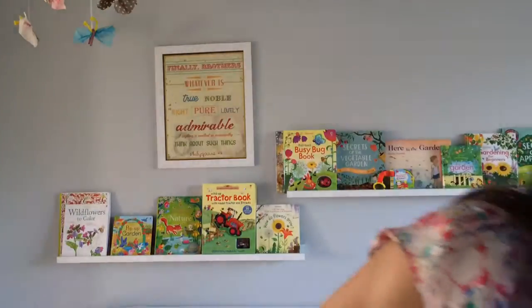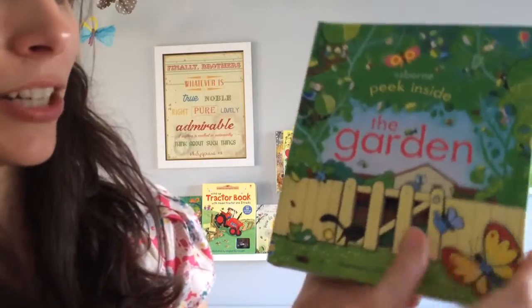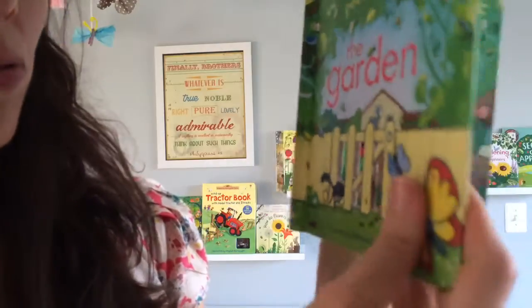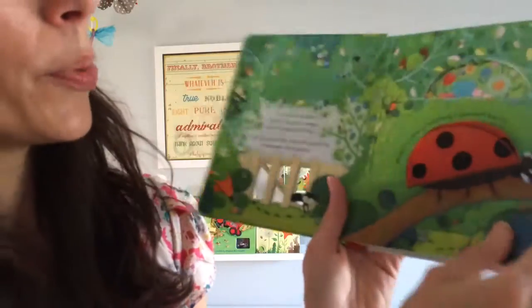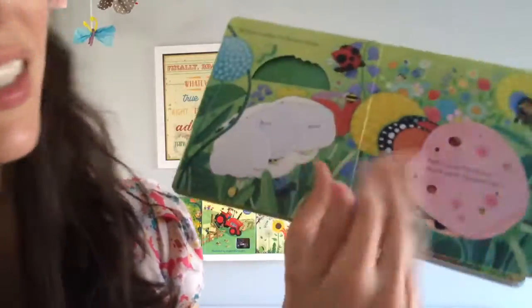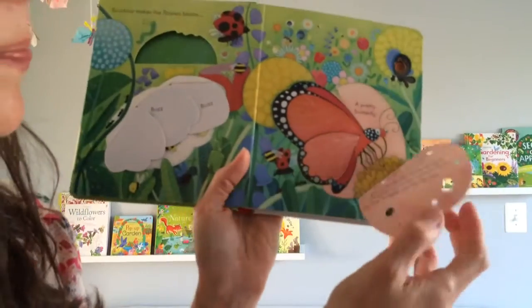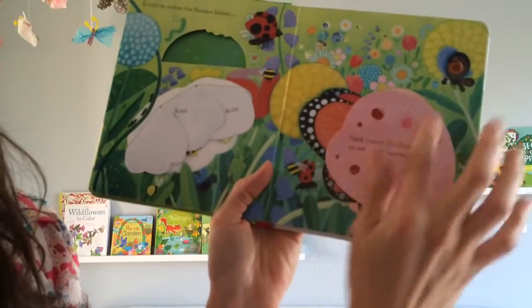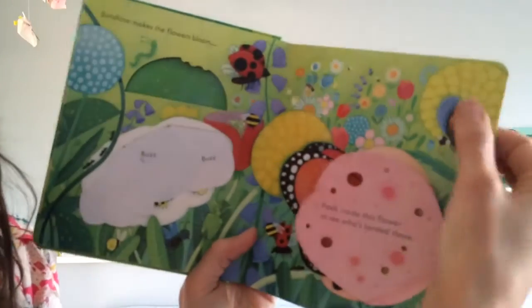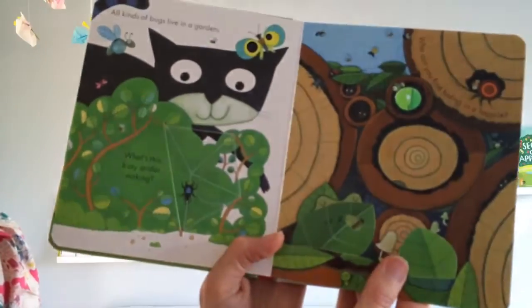All right, one more. Peek Inside the Garden. We have 6 titles in the Peek Inside series. They're charming, really sturdy board books with cutouts and flaps. If you have a flap ripper who's around 2 years old, you might want to wait a year on this book. But once they're around 3 or 4 and have been taught to respect the flaps on their flap books, this is a really fun first flap book.